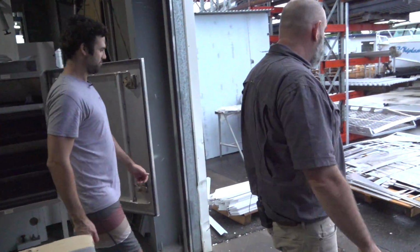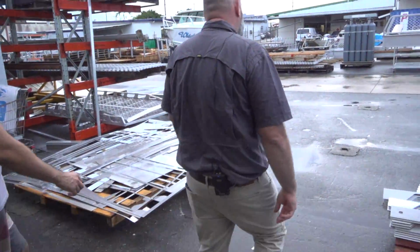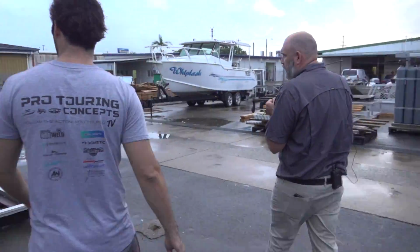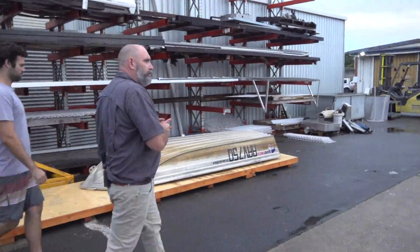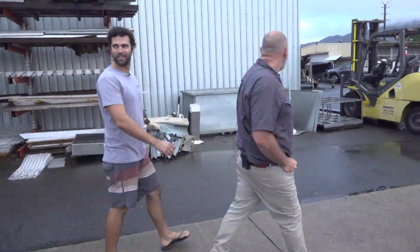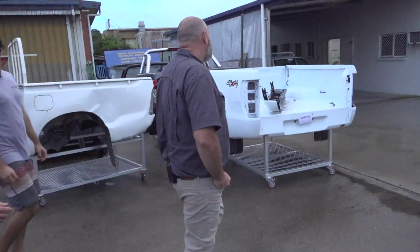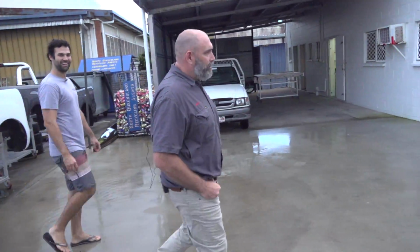Out here we've got just a bit of storage, some old gear, and offcuts which we recycle. Talking about aluminium, Norweld go through around 30 tonnes a month, which is a result of 40 to 50 trays and 30 to 40 canopy builds. That's insane.